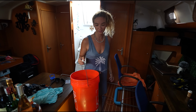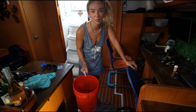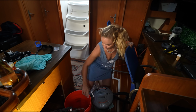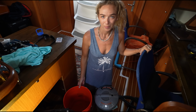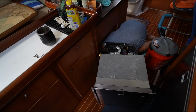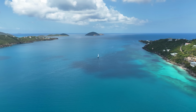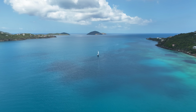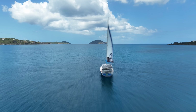We have probably vacuumed, I'd say about 30 gallons of water out of the bilge. We had a lot of water coming in through that prop shaft, but now we just have to finish getting some of the last bit of water out, and our bilge is dry again. Now we're about to crank it up and see if it works. All right. Carry on. All right, let's try this again. Now that the boat's dry, we're heading to the other side of the island to go spearfishing with some friends.